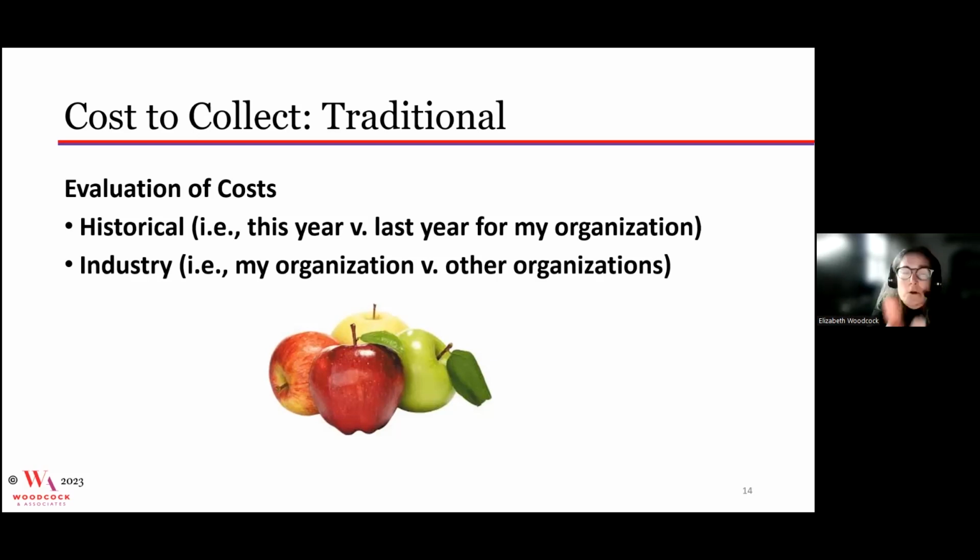So we're going to focus in then on the revenue cycle, identifying the cost to collect. The evaluation of cost, I think a great way to look at this is by history. So we want to say, what was my cost this year? And let's compare it to last year or maybe the year before last for my own organization. And one could argue that an even better evaluation of cost is I don't want to just compare me to me, but I want to compare me to other like organizations.